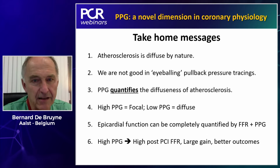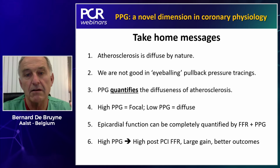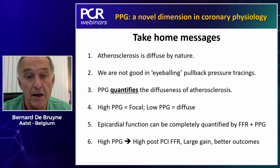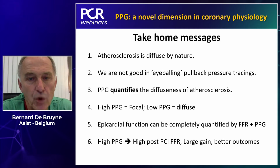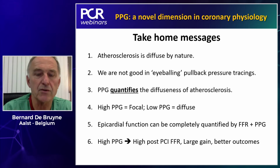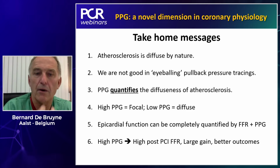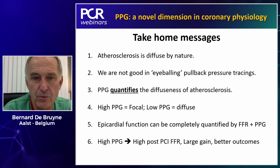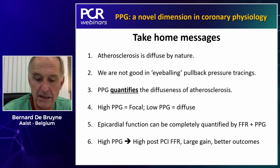And the epicardial function can be completely quantified by the combination, which is automatic, I would say, of fractional flow reserve and PPG. Now, Carlos has shown us, and that's of course very important, that high PPG means high post-PCI FFR. But I would like to insist on the fact that the PPG is recorded before the PCI. So with pre-PCI physiology, we can already foresee what will happen afterwards. This means a large gain in fractional flow reserve, and this also means better outcome.